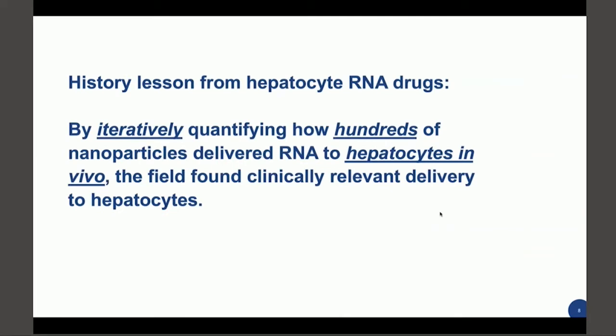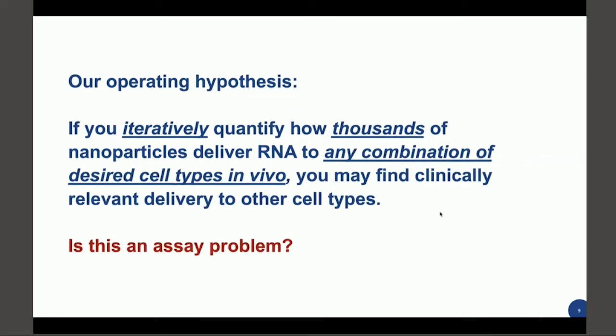So I think there's a really important history lesson we can take from the pioneers that have successfully developed these liver-targeting drugs. And that is by iteratively quantifying how hundreds of nanoparticles deliver RNA to hepatocytes in vivo, the field found clinically relevant delivery to hepatocytes. And so what my lab and then my company before it was acquired focused on is a tweak to that hypothesis, which is that if you iteratively quantify how thousands of different nanoparticles deliver RNA to any combination of desired cell types in vivo, you may find clinically relevant delivery to those other cell types. So in other words, is this an assay problem? And I think the answer might be yes, in part.